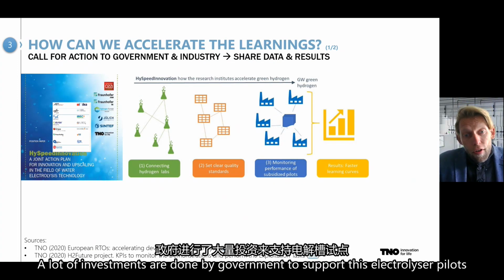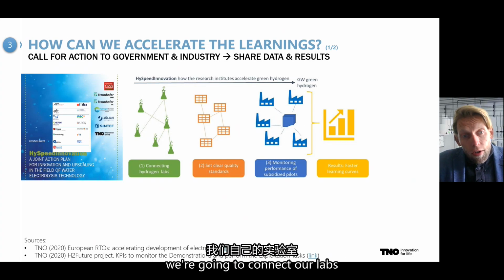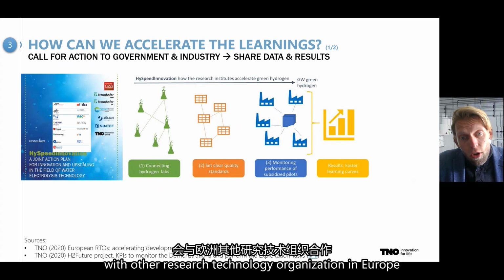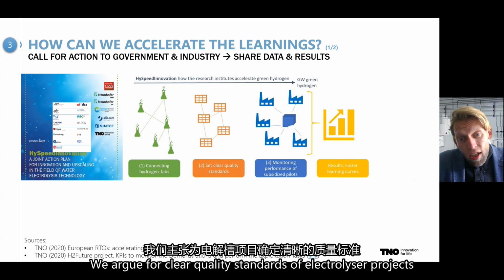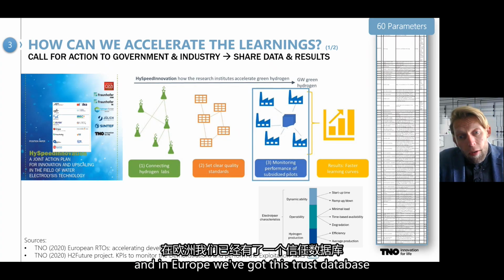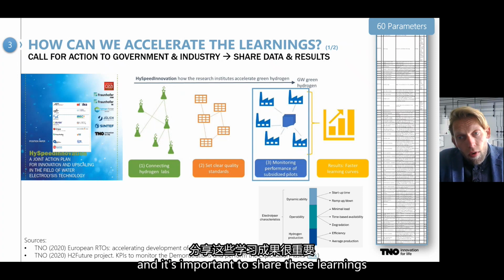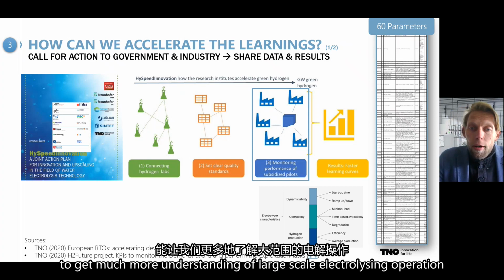What we see in Europe, a lot of investments are done by government to support these electrolyzer pilots, but we see that much more learnings can be gained by sharing knowledge. So as TNO, we're going to connect our lab with labs of other research technology organizations in Europe. We argue for clear quality standards of electrolyzer projects, and we argue to have more electrolyzer monitoring. And in Europe, we've got this TRUST database where 60 parameters of these ongoing electrolyzer projects are being monitored. And it's important to share these learnings to get much more understanding of large-scale electrolyzers in operation.